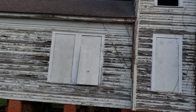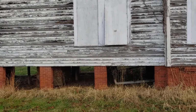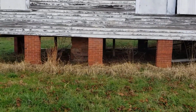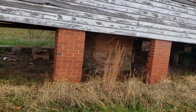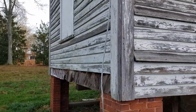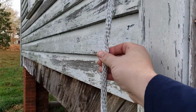And see the lightning rods? Up on the top. To the big rock fireplace base under the house. And this is where the lightning rods are coming down and are grounded.